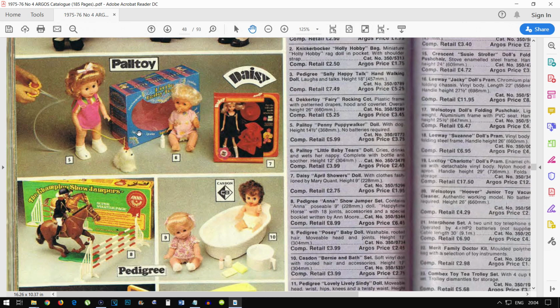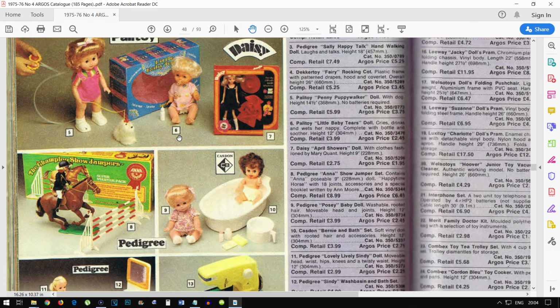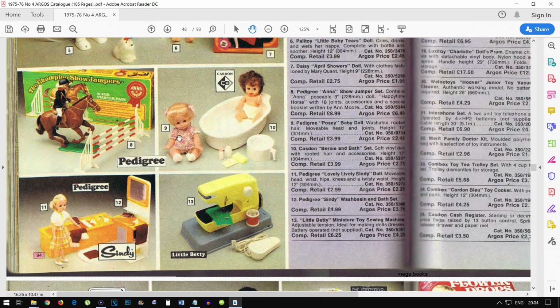My wife is a toy collector at the moment, so she has been trying to buy a lot of them. She's just recently trying to put a bid on a Cindy Caravan from the 1970s. Haven't seen it in the catalogue as far as I'm aware, unless it was in one of the previous ones, but yeah, so she's mad on this sort of stuff. They've got a Cindy thing here.